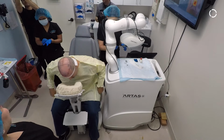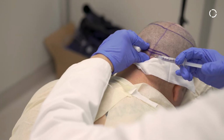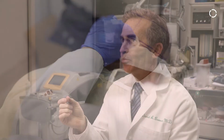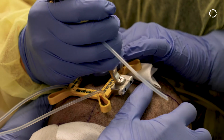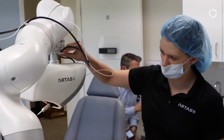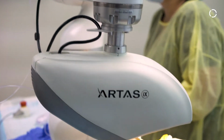It's a procedure that allows us to harvest from the back of the scalp without a linear scar. So instead of the old FUT or strip procedure, we're using the robot to take a smaller than 1 millimeter punch device, a little tiny punch device, to punch out these little tiny grafts that contain 1 to 3 hairs, on average 2.2 hairs per graft. And after we take those out, then we could also, with the robot, make incisions. And now, with the latest and greatest system, we could actually implant using the robot.